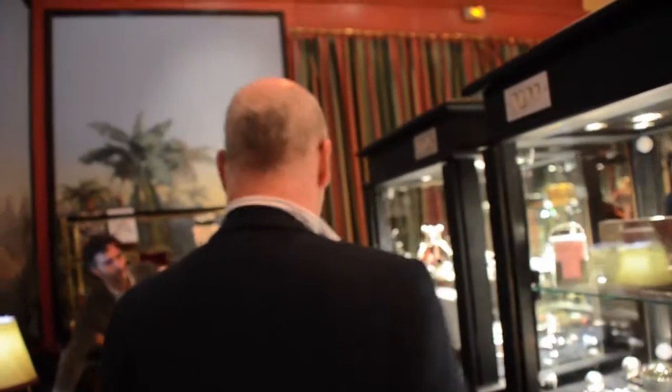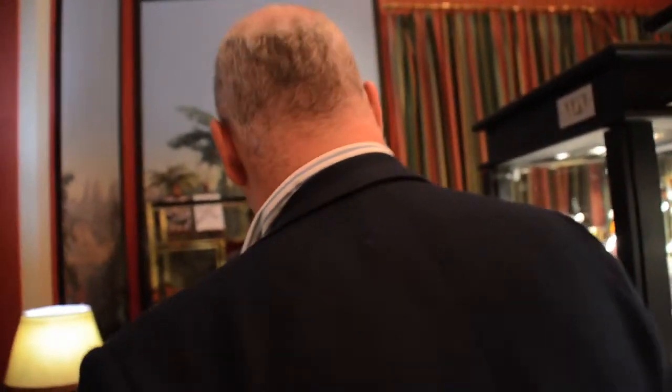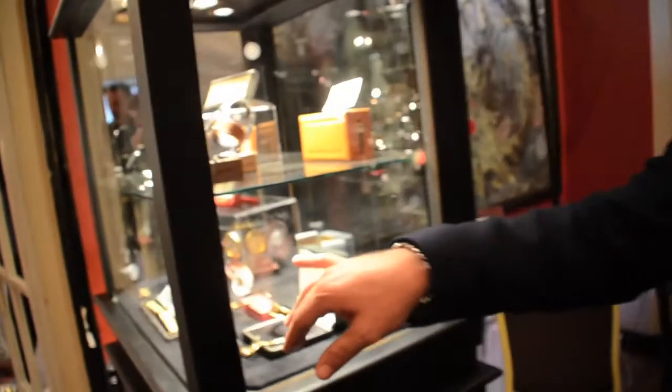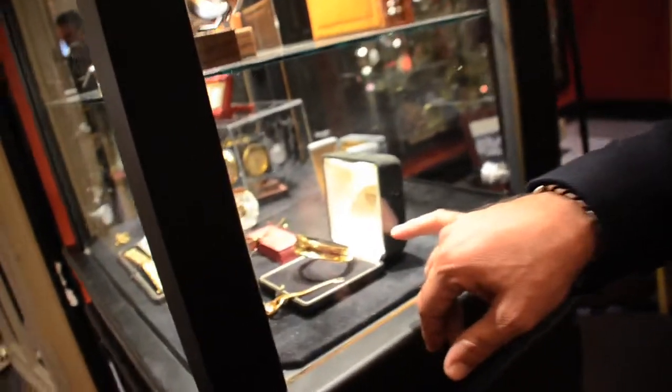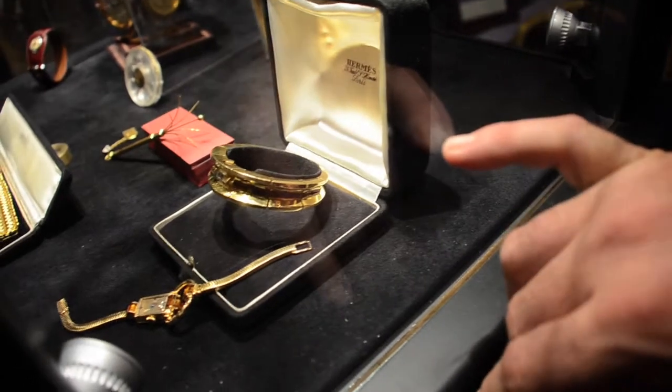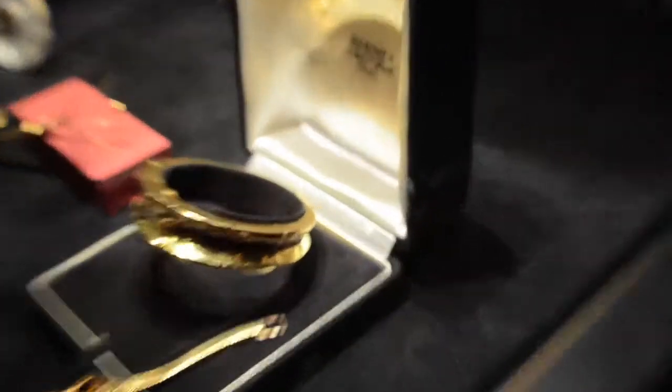So here we've made a selection, after serious research, on the signs of the times of Hermès, from some unique jewels from the 30s. This is a commande spéciale, absolutely incredible. And we managed to find its original.